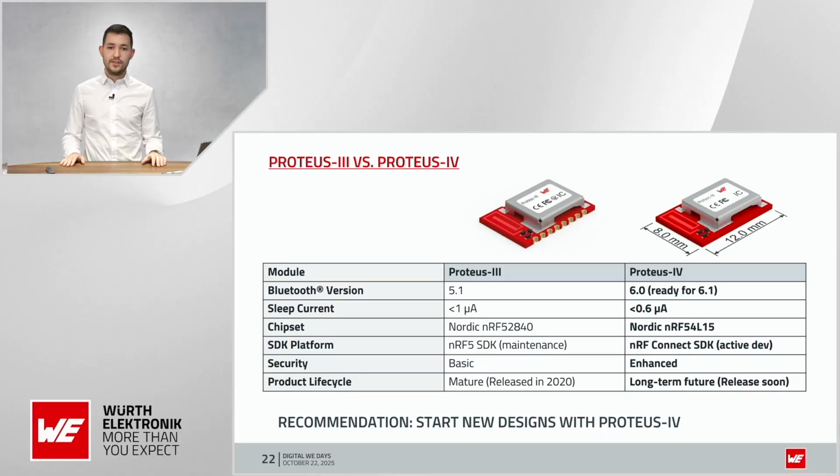With the sleep current, we actually managed to improve as well. With Proteus-III, it was guaranteed under 1 microamp. With Proteus-IV, I just measured it a couple of days ago, and the module actually was able to reach under 0.6 microamps of current. That is actually a serious improvement in power consumption, meaning that your IoT application is going to be able to operate on batteries even longer.